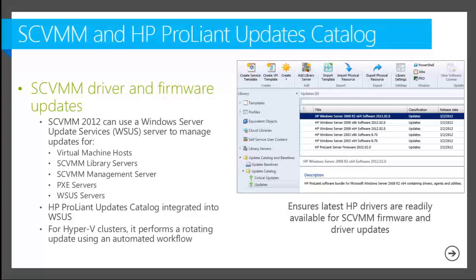What you do is you go into SCUP, and you go down to catalogs, and you find the big green plus sign, and you say Add Catalog, and it says HP ProLiant Updates Catalog, and you say add and move it over, and that's all there is to do. And then that becomes available in SCUP. You can then import that and export that to both Config Manager and to VMM. All right, so the neat thing about this, it's the same set of drivers and firmware.